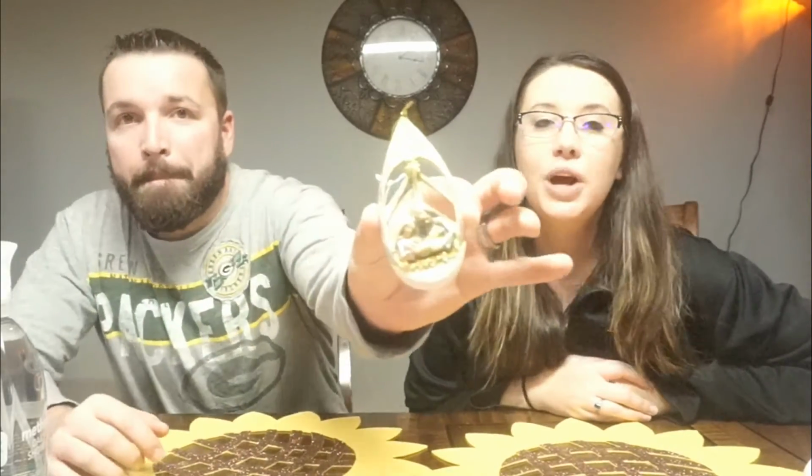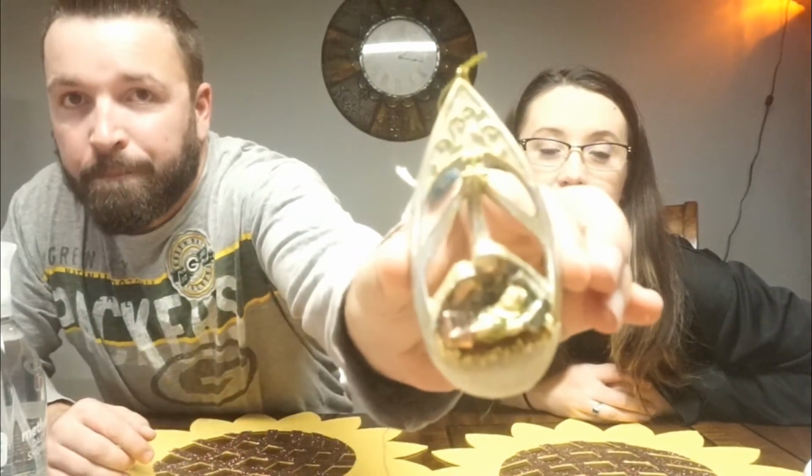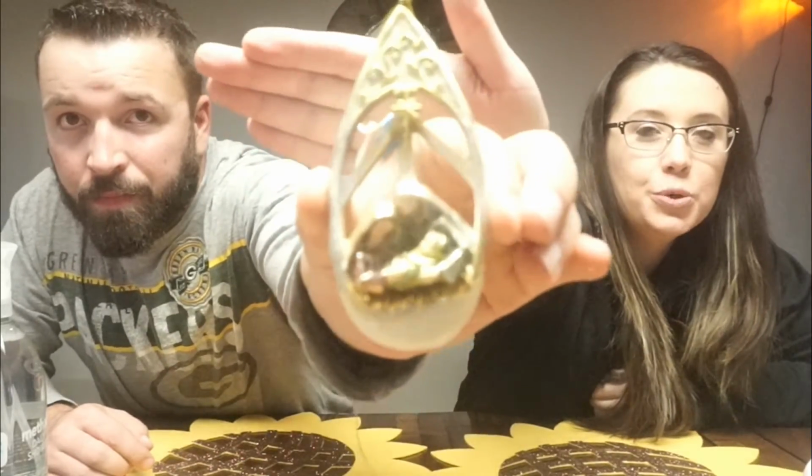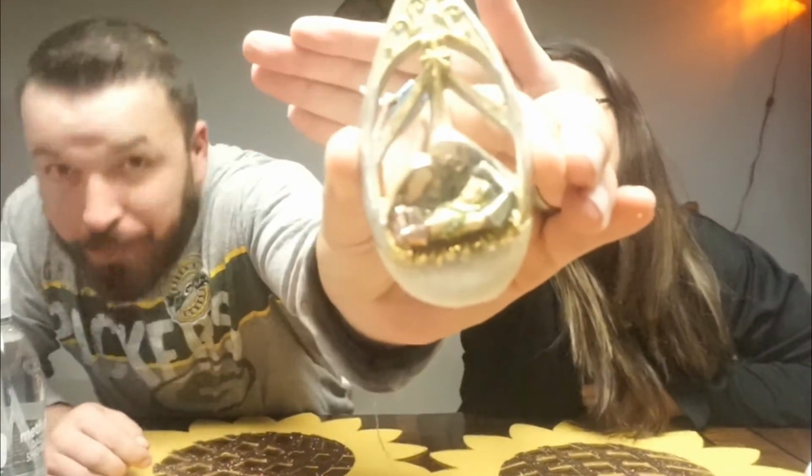And then my daughter Briley chose this ornament. She just said she had to have it, like, super, super bad. I can never tell if it focuses. But yeah, it's Mary and Joseph holding Jesus. I thought it was really cute. Kissing crystals. Yeah. And then we got this ornament. Oh.